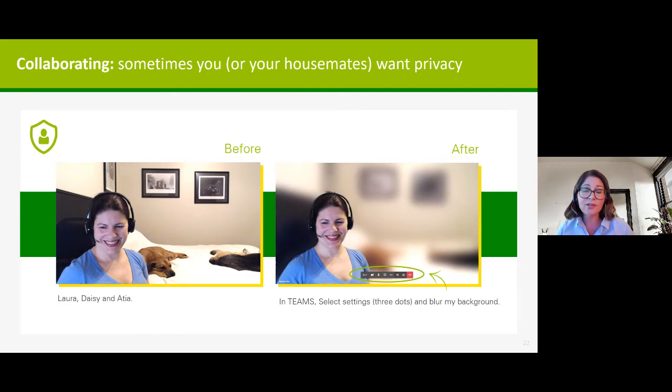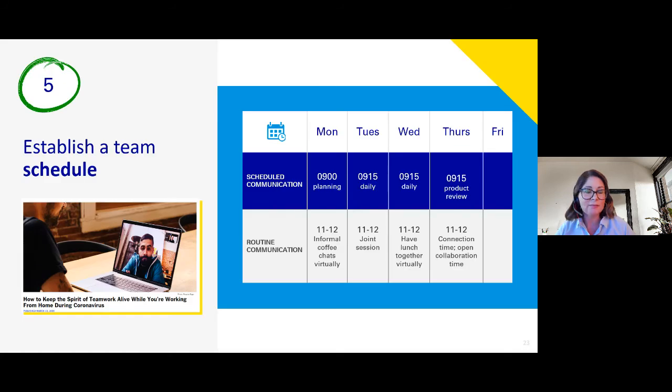Teams, for example, has also added the feature like I'm using now, where you could actually just change the image behind you. So rather than showing you the guest bedroom that I'm working in at home, I'm showing you a fake background by using one of the backgrounds that I've picked in Teams. So leveraging the tool sets to help give you that privacy and help make sure that you feel comfortable, because it is, again, about creating that opportunity for you to collaborate and build trust within your team. So leverage the tools to your benefit in that sense.